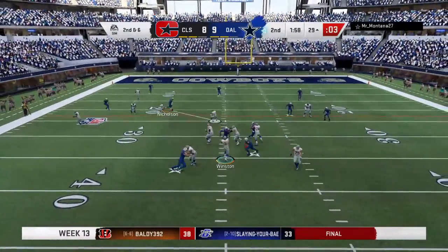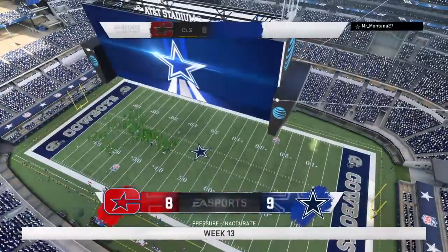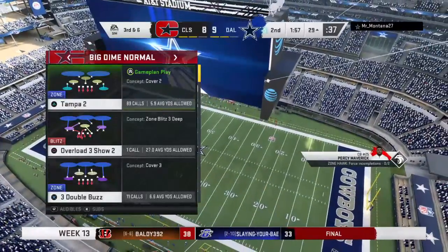From the 29, Winston. 1:57 to go in this first half on EA Sports.